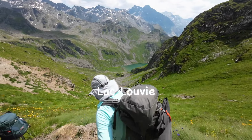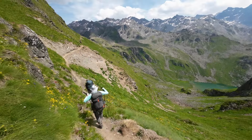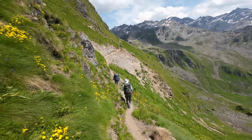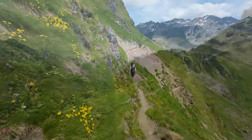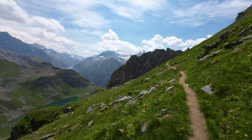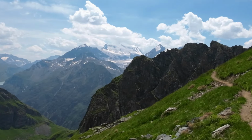Lake Louvy, beautiful in the bottom of there. Yeah. Variation to our route today, but it would make a good camping spot. Across this terrace, Col de Louvy. Just looking across to the Grand Cabane. Look at that over there.